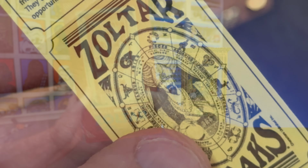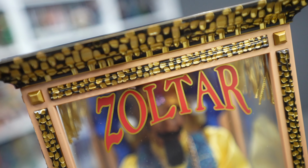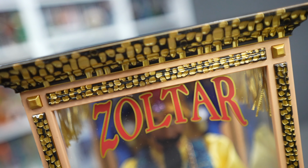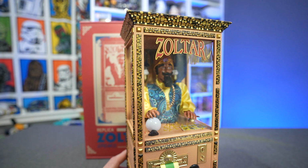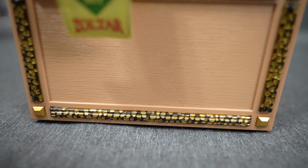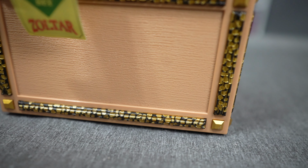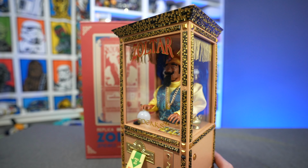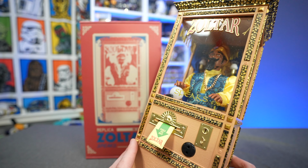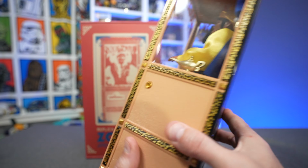So inside the box, you have the glorious machine itself. Look at that beauty. Like I said, 12 inches tall, very cool. Got the nice gold accents all along the side, up and down, nice trim. Tickets dispensing right there. It's your coin mechanism right here. You put the actual coins in there, start her up. Here's your action button, your start button, if you will.